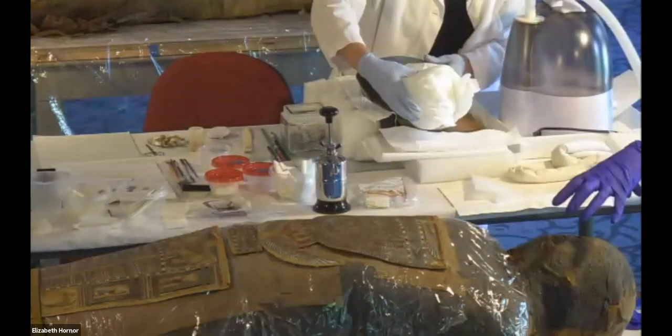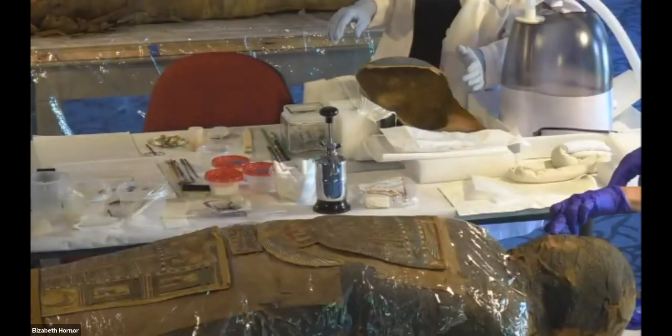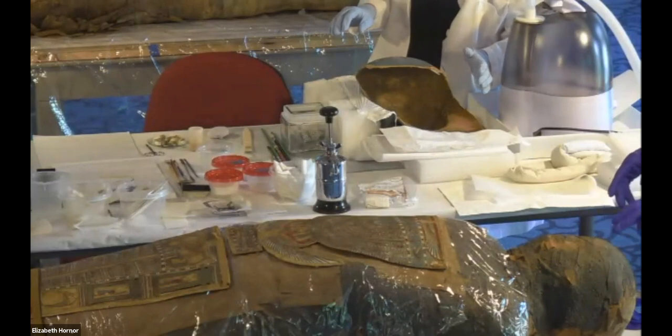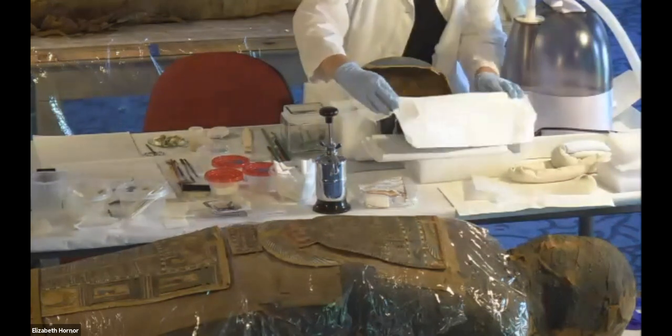You can see the head. The shroud is missing there. It would once have come all the way up and you can see where it was there. There's little traces of it. But unfortunately, it just must have fragmented as it was taken off.